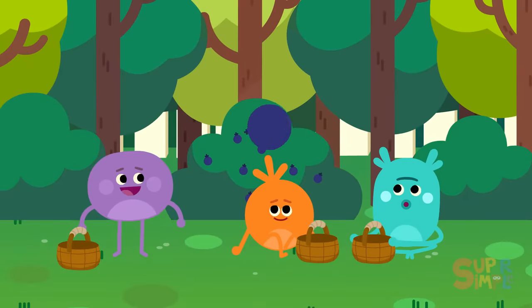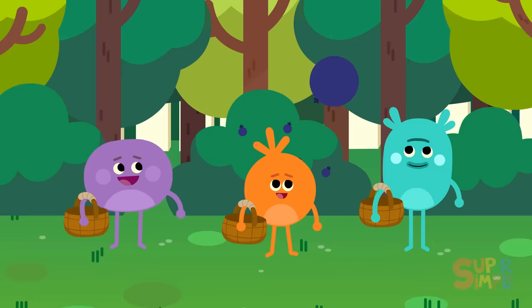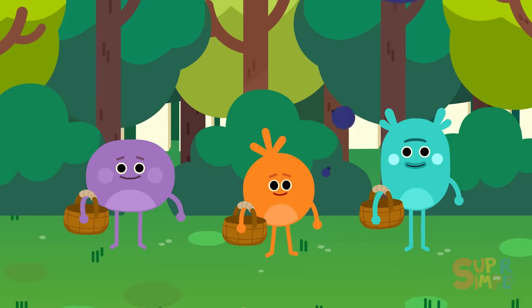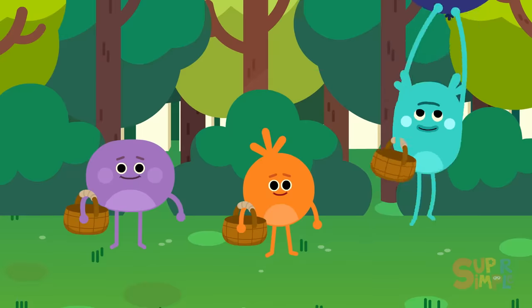Look, Bumble Nums! The ballooning blueberries are ballooning up! You know what that means, don't you? The ballooning blueberries are ready for your ballooning blueberry cobbler! Now remember, Bumble Nums, we need 10 ballooning blueberries. Go get them! Yum, yum!